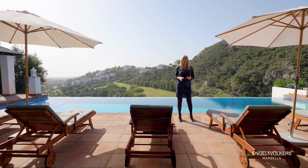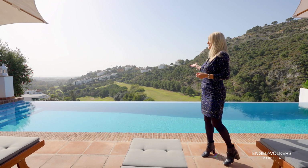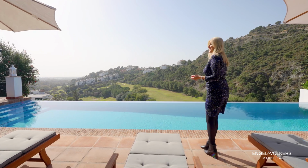We are here today in Lomas de la Quinta to see a magnificent villa with a magnificent view to match. Let's go and have a look.